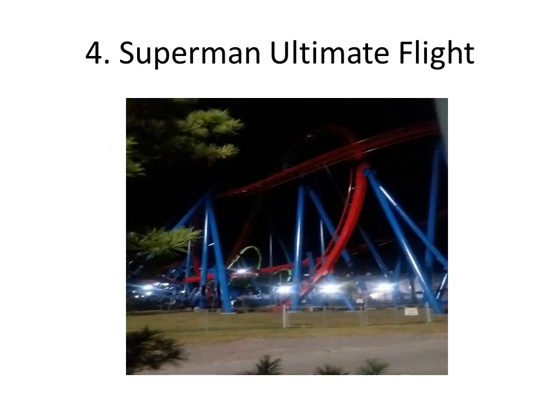Number 4 is a super fun flying coaster. This is Superman Ultimate Flight. Even though it's a clone, it's a good clone. It's probably one of the best clone coasters out there. I prefer the Superman models to the Batman models just because I love flying coasters. Flying coasters are so much fun. And even though it was nothing near as good as Manta, it was still a super great ride.